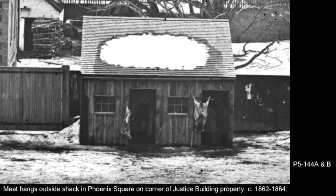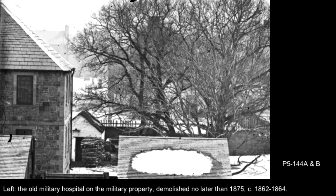If we go to the next one, this is all from the same left-hand image first. The old military hospital that we saw from across the river is still there, and it was gone 10, 15 years after this photo was taken. There's not many photos of this, certainly. Yeah, demolished no later than 1875 for sure. So we go to the next one.